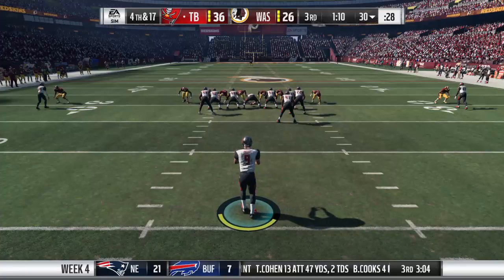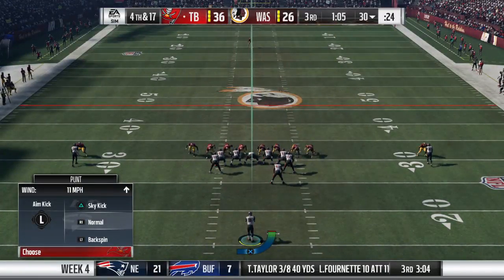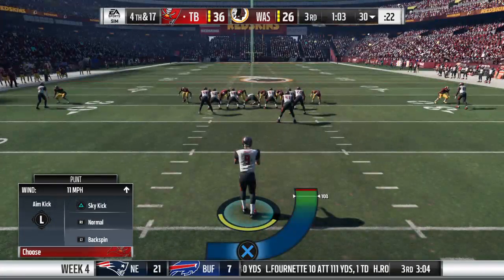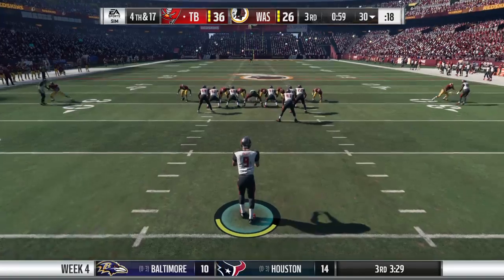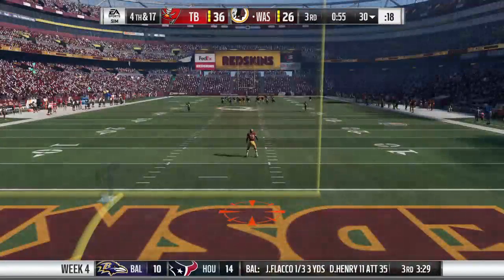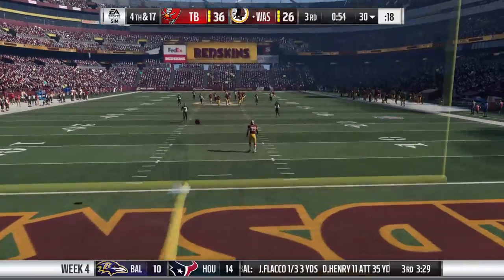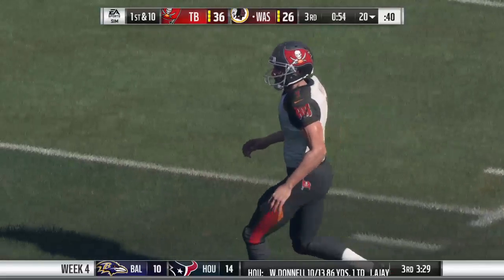Here's Brian Anger now as he's on to punt for Tampa Bay. And he gets this away, and look at this. This is a good one. And that'll hit in the end zone. Much too much leg there. That'll be a touchback.